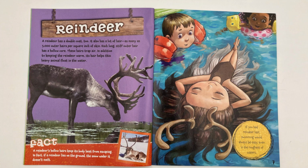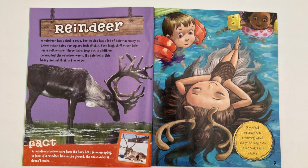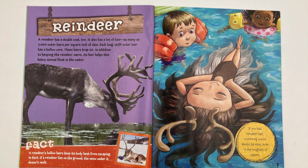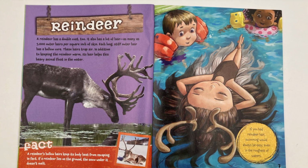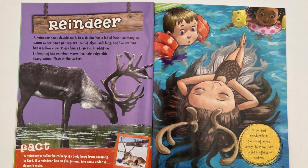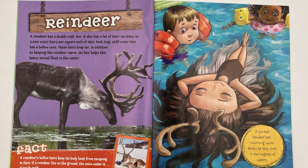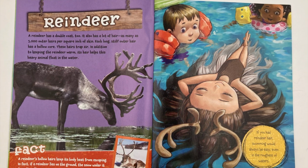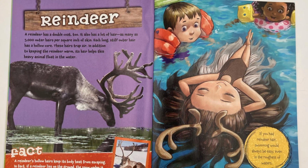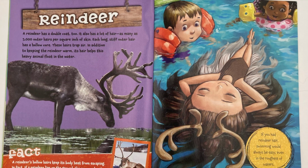The next animal we're going to look at is a reindeer. A reindeer has a double coat too. It also has a lot of hair, as many as 5,000 outer hairs per square inch of skin. That's a lot of hairs. Each long, stiff outer hair has a hollow core. These hairs trap air. In addition to keeping the reindeer warm, its hair helps this heavy animal float in the water. That's pretty cool. So if you had hair like a reindeer, you would have a lot of hair in a really small area, and it said that having some hollow space helped trap some of the air, so that might help keep you warm too.